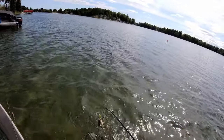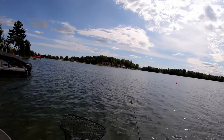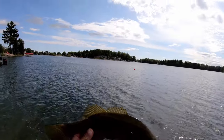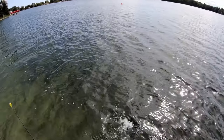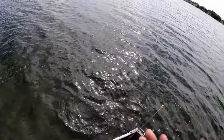All right, hold that thought. He's barely hooked. Oh, caught him in the net. All right, hold that thought a minute. All right, caught another good smallie on that square bill. It's still putting in work. Glad I came over here for a few extra casts and decided to shoot the end of this.